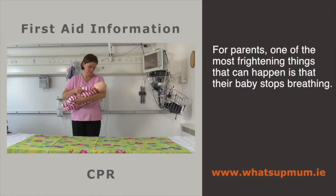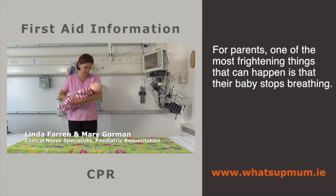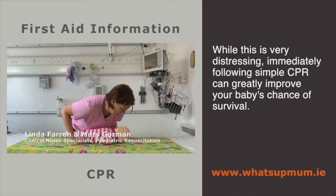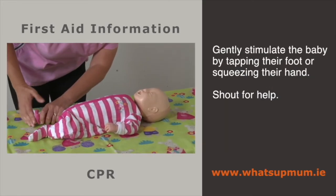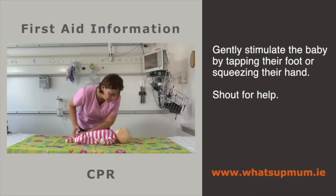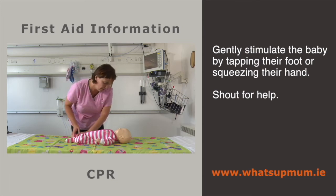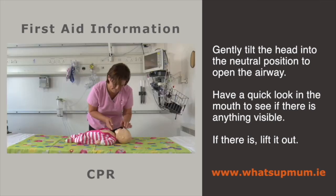For parents, one of the most frightening things that can happen is that their baby stops breathing. Follow these simple steps to administer CPR. Gently stimulate the baby by tapping the foot or squeezing the hand. Shout for help if there's no response, but remain with the baby. Gently tilt the head into the neutral position to open the airway.